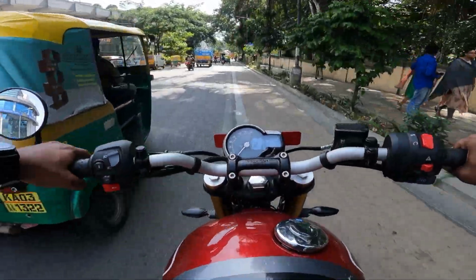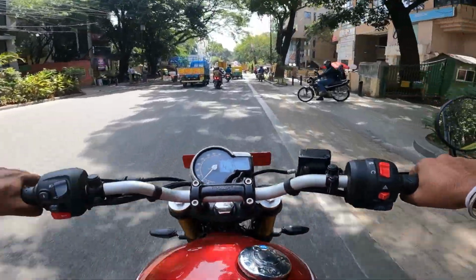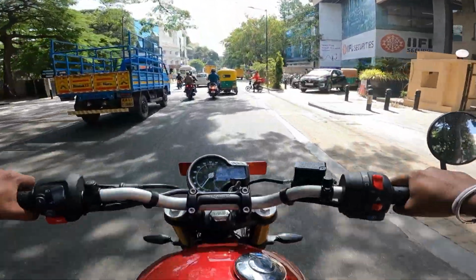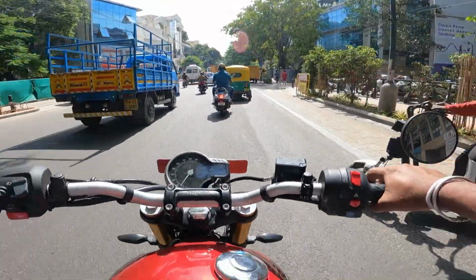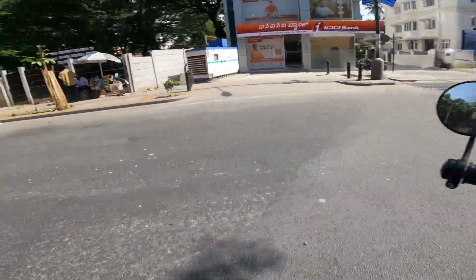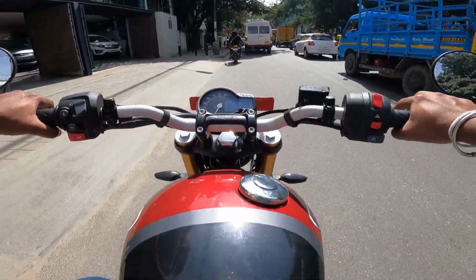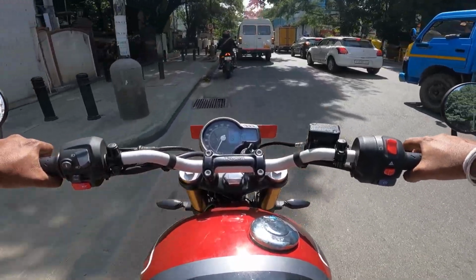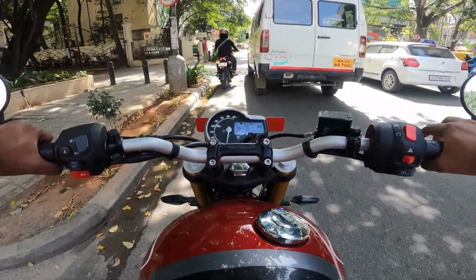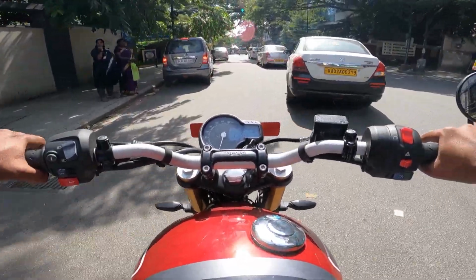Okay. It's good. It's pumpy. It wants to jump, but it's not as aggressive as my Duke 390. It wants to shift into the next gear pretty soon. But regardless, it feels good to ride. On this one, the gear shifting is actually pretty smooth compared to my Duke 390.